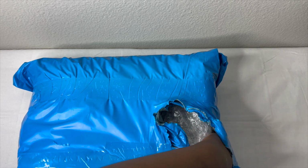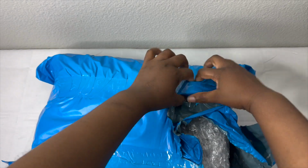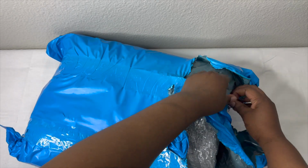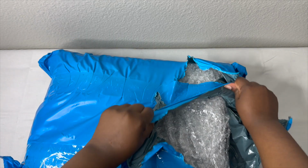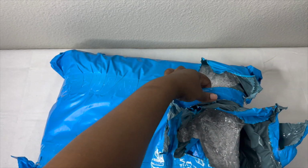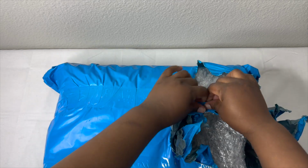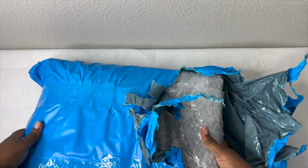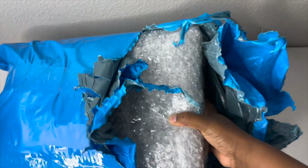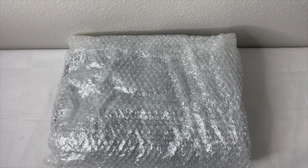Okay, let's see. Oh, they packaged it so good. Alrighty. Did I just open the end of the bag? I probably did just open the end, but let's see if I can just get this part. I'm trying to be careful not to cut any part of this bag. Wow, they packaged it so good. But that's really good though.